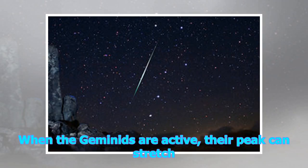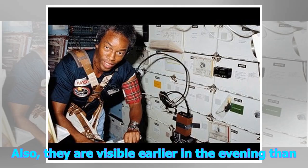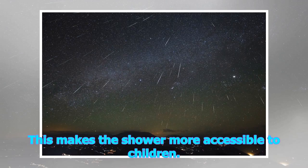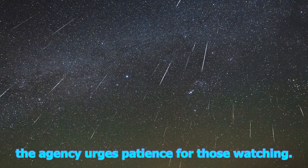When the Geminids are active, the peak can stretch for almost as long as Earth's 24-hour day. Also, they are visible earlier in the evening than other meteor showers, generally around 9 p.m. or 10 p.m. local time, NASA said. This makes the shower more accessible to children as the meteor shower goes on until dawn. The agency urges patience for those watching.